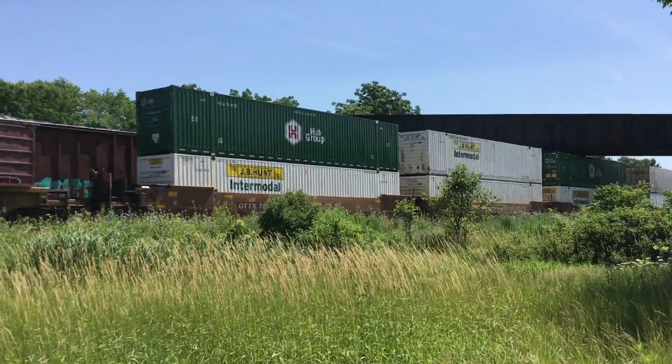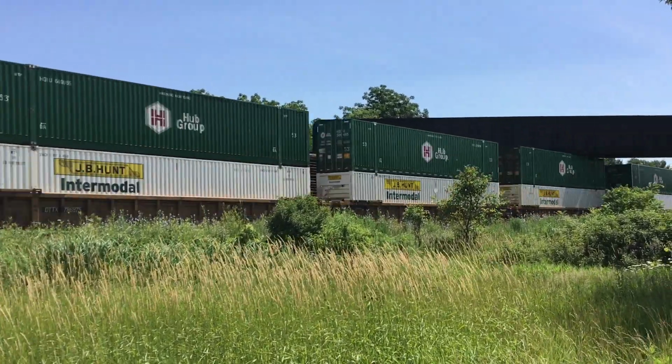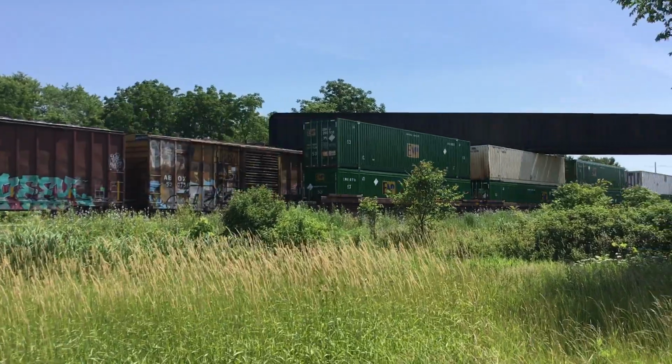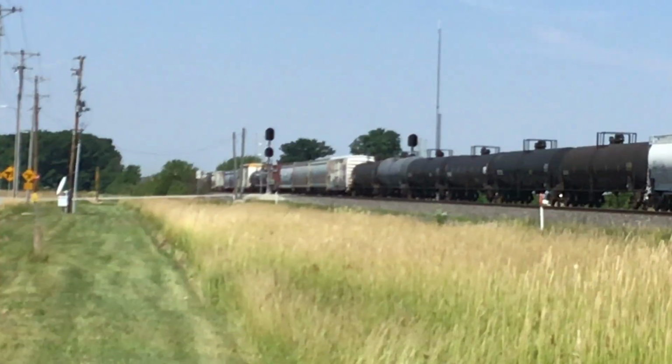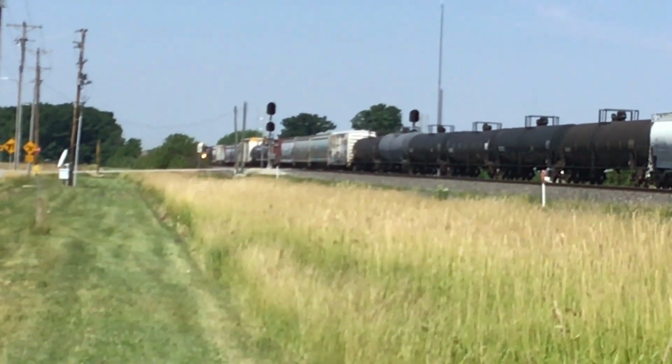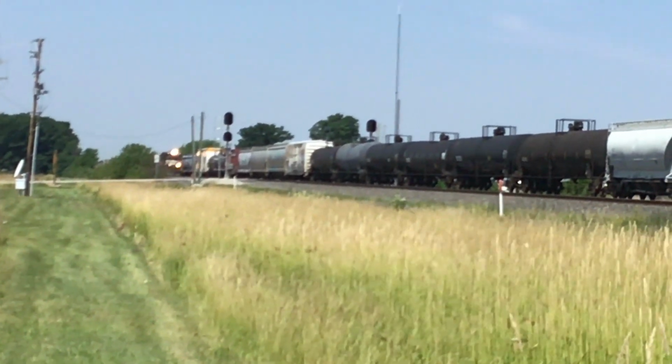This one's an all-domestic, all 53 footer heading east. Pretty short one, clocking in at just a minute and 5 here at Oak Harbor, and we have an eastbound coming around a parked westbound that's getting a new crew here shortly.